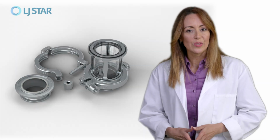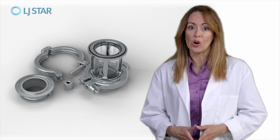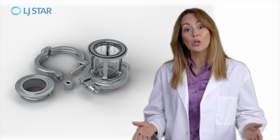With the CT-SVFI, you'll achieve better hygienic control, lower maintenance costs, and more consistent installation. Most importantly, as we say at LJ Star, you'll look better.